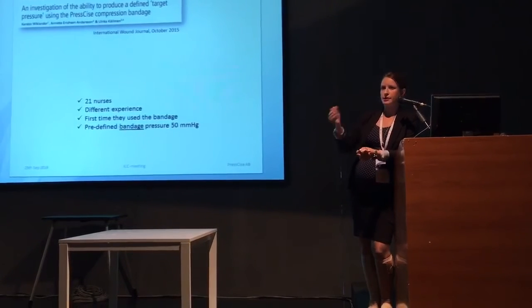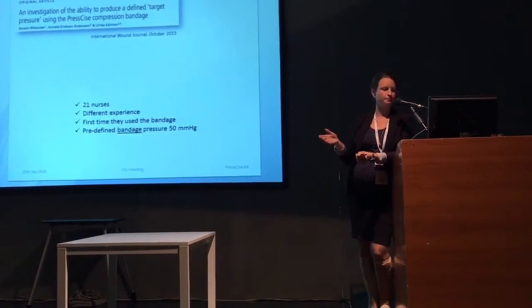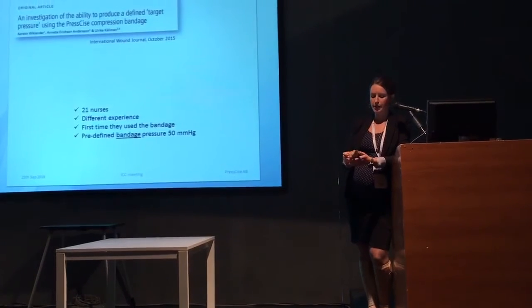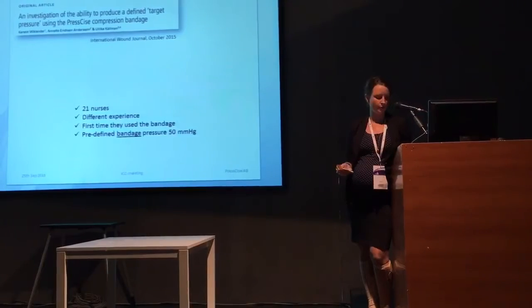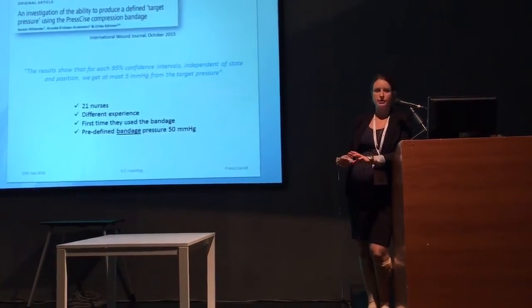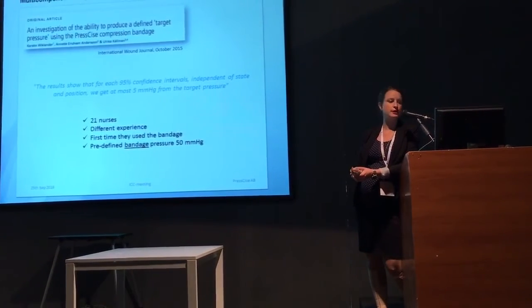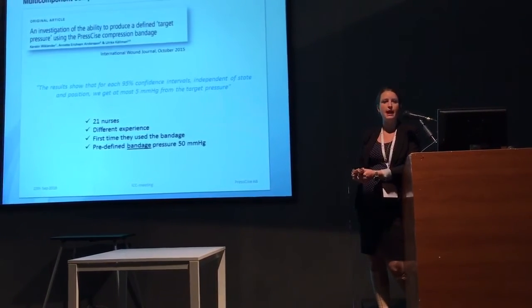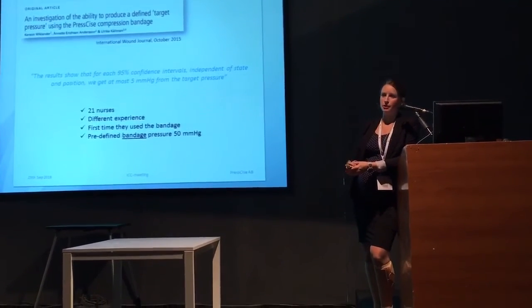So they did one test application and then 3 consecutive measurements were done. The predetermined pressure for the bandage was 50 millimeters of mercury. And the results from the study show that, for each 95% confidence interval, independent of state and position, we get at most 5 millimeters of mercury from the target pressure.